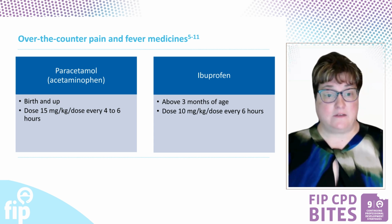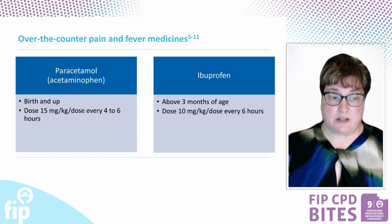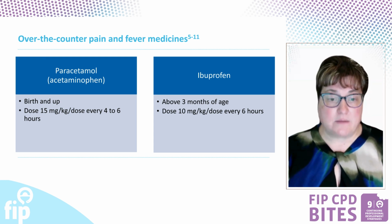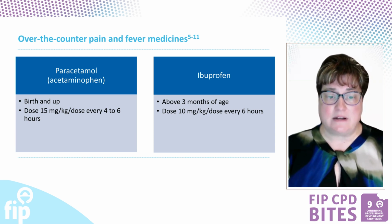Ibuprofen is recommended for patients over 3 months of age. The dose is 10 milligrams per kilo per dose, given every 6 hours if needed, and again should be calculated based on the child's weight. For over-the-counter use, the maximum recommended dose is 1,200 milligrams per day. And for adolescents, the maximum dose is generally about 800 milligrams per dose if there is a prescription.